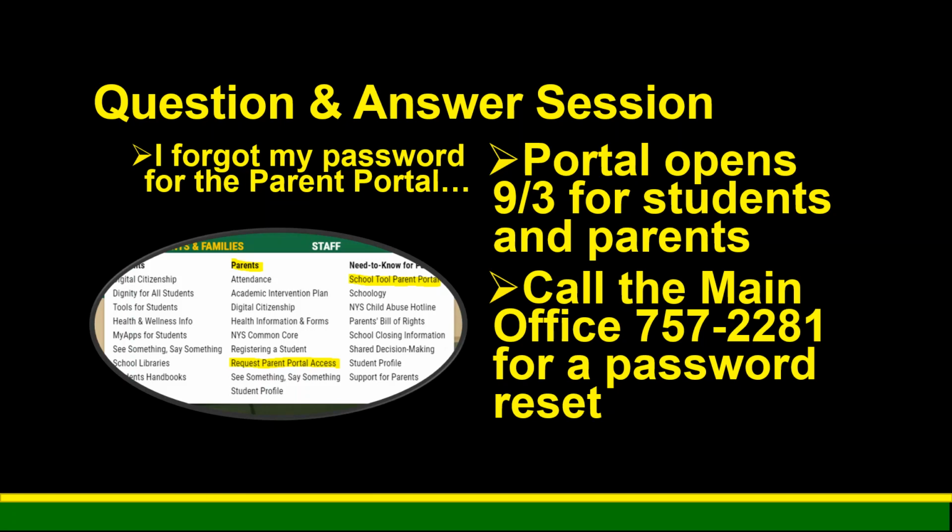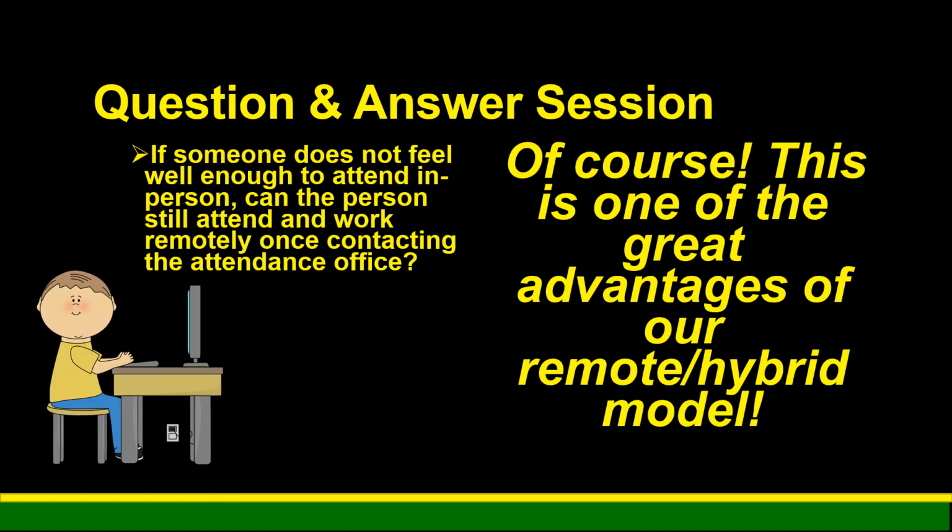If someone does not feel well enough to attend school, can the student at least attend remotely if feeling well enough once contacting the attendance office? Of course. That is one of the benefits, I think, if you are not feeling well, or in the case of perhaps you have been in a position where you have to self-isolate or quarantine. If you're feeling well and you can connect with your teachers, you should absolutely do that, and we welcome you to do that. The reason that students stay home from in-person learning is so that they don't spread germs. If you can stay home and you're feeling well enough to participate and engage with your classes, we encourage you to do that.